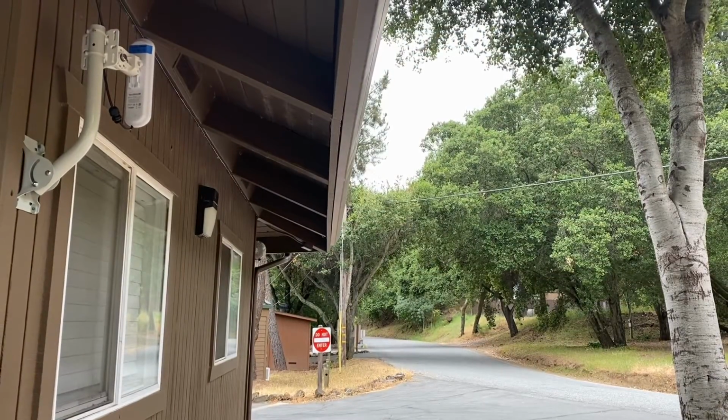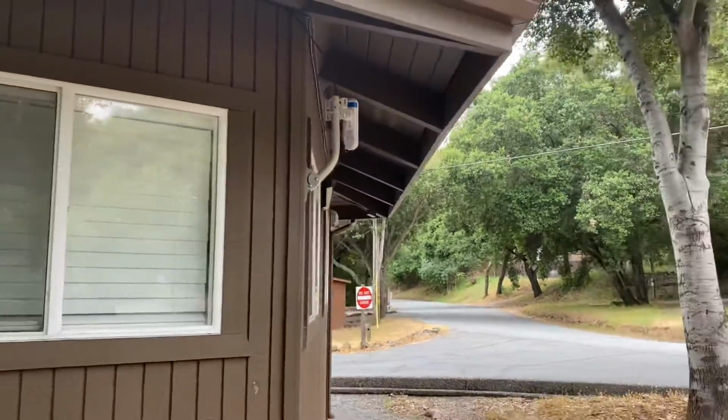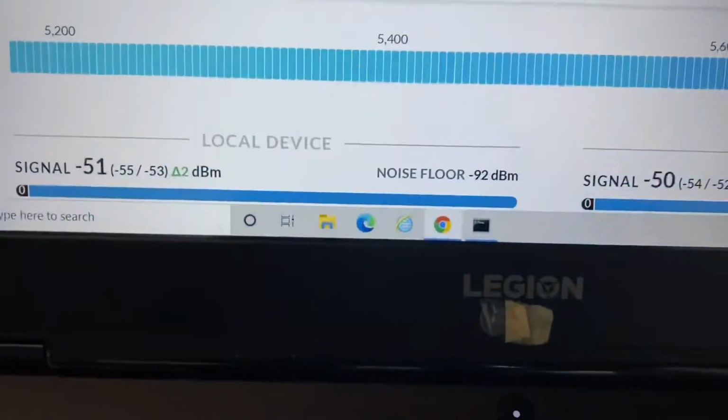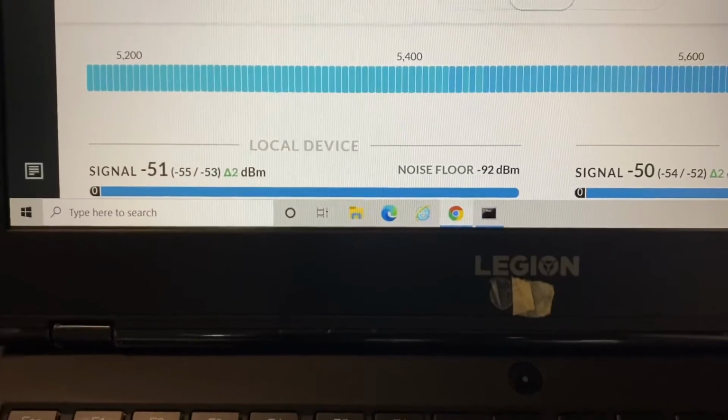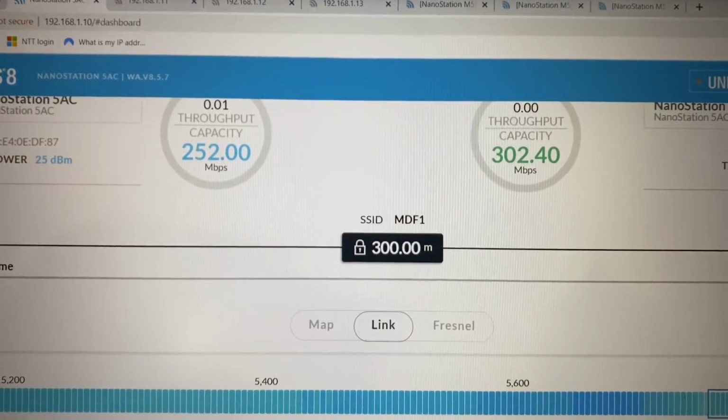So here we are at the ranger station across the street from the shelter. We just aligned our 5 gigahertz radio. We started out with a neg 62, neg 55, and now we're at a neg 50. And then there's our 300 data rate coming up.